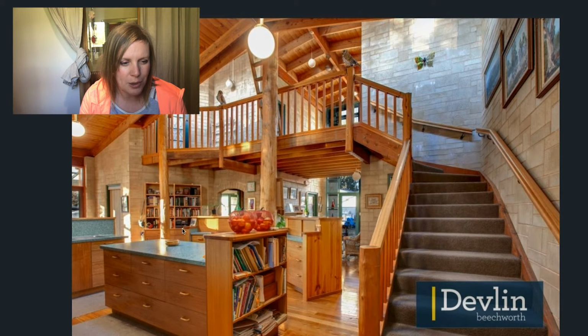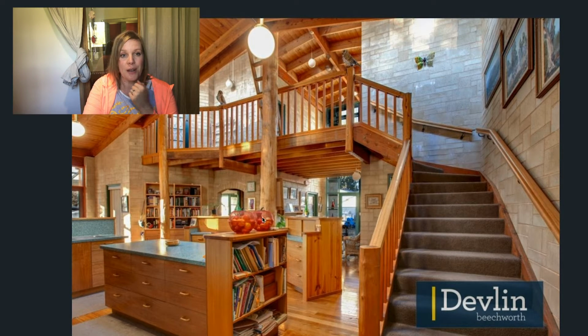There's those weird angled cupboard things on the other side of the kitchen. I don't know. It's a big kitchen, but it could be done better. This is where I would possibly consider having a wall, just a small wall here, and put the fridge and a pantry there. But this house is so big, you could have a walk-in pantry.